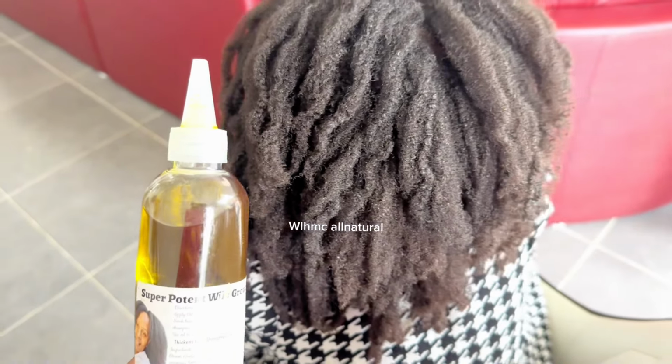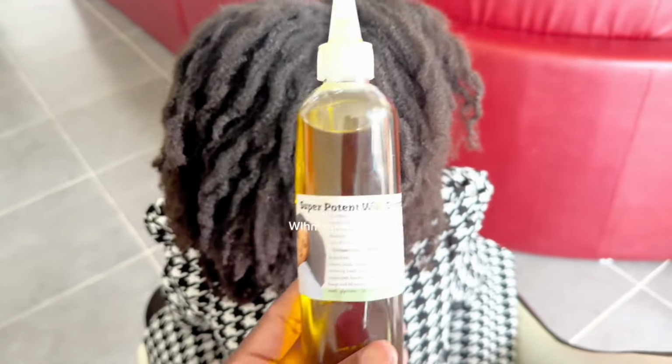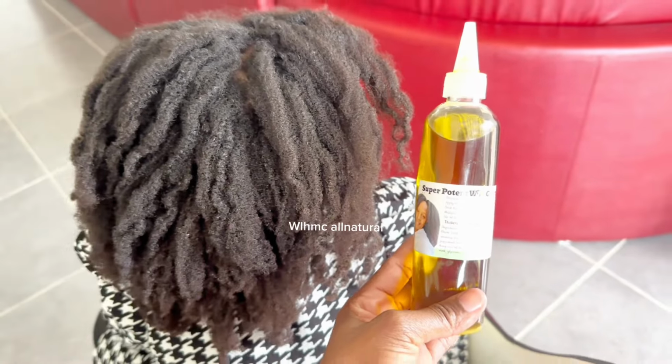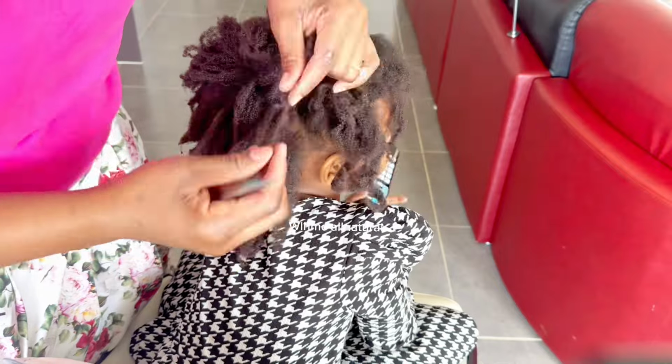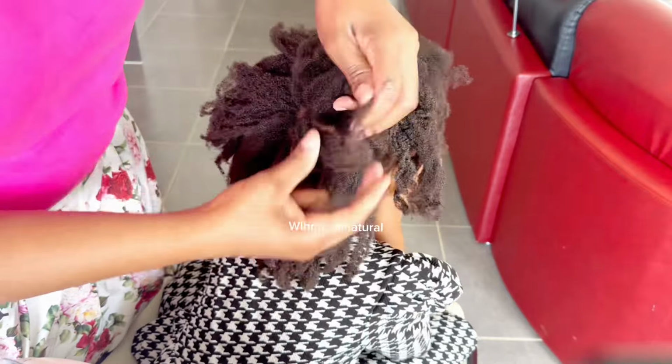Now, this is the super potent wild growth oil that I will be using on my daughter's scalp and hair for 30 days. I actually made this oil from scratch with natural ingredients.